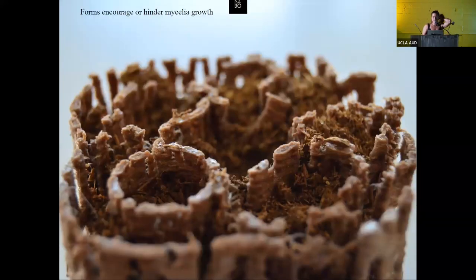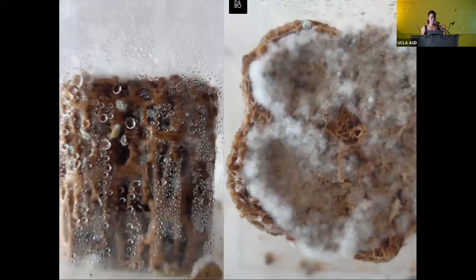With these experiments, I decided to think about what forms would encourage biological growth or hinder it. Through rapid experimentation, I discovered that porous systems really encourage biological growth, as the mycelium is able to pierce through internal walls at a really rapid pace. Here's an image of an empty scaffold, and here's an image of the mycelium growing through the scaffolds and eventually biodegrading it.